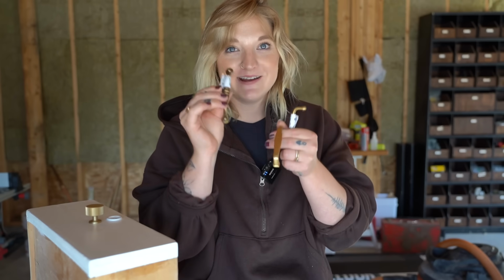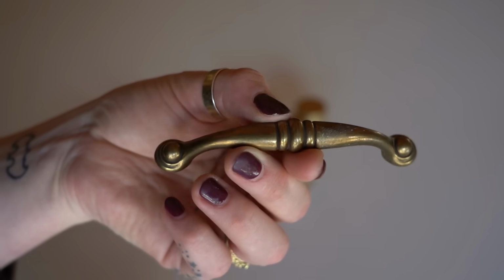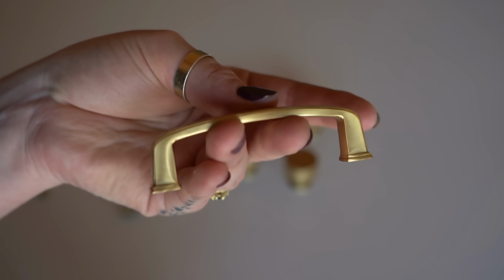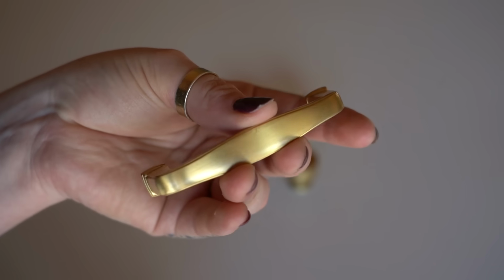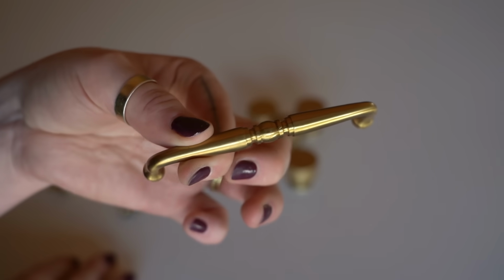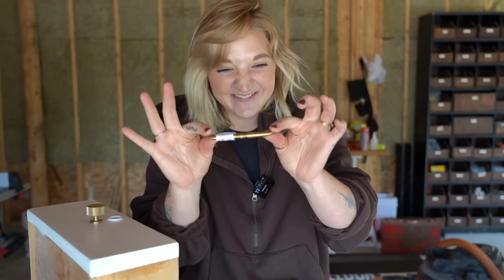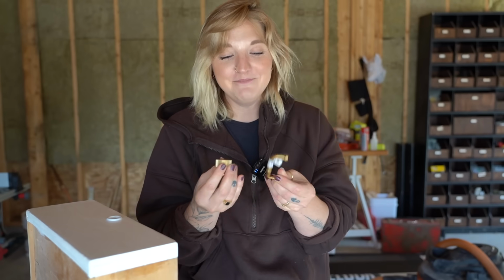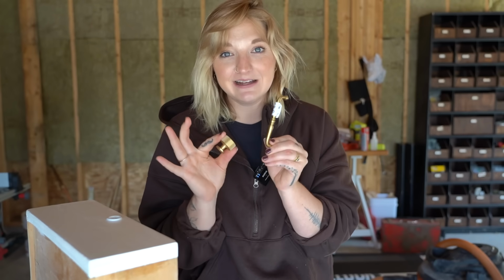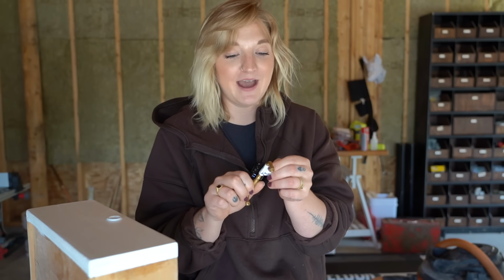So I ended up finding three pulls. I have this very unique, antique-looking one. I also have a little bit more of a modern one. And then I found this one, which I think is going to be my winner. It has this really nice detail that mimics the legs on this piece. So I love that so much. I'm excited with this direction, and luckily the brass really matched nicely, so I'm thrilled about that.